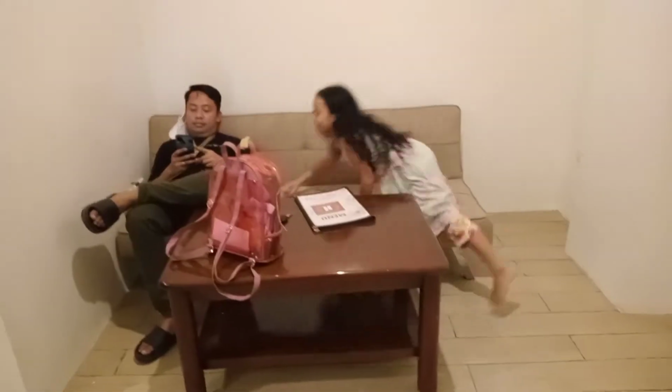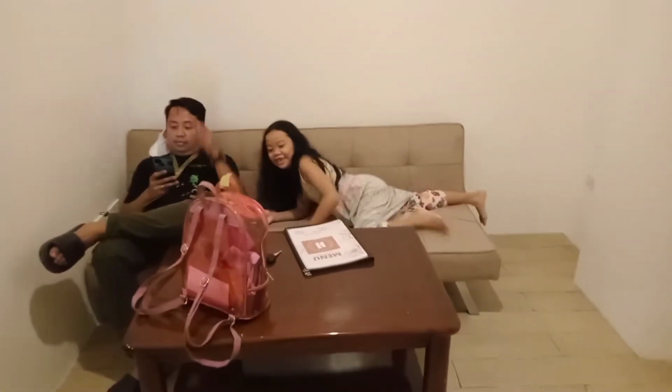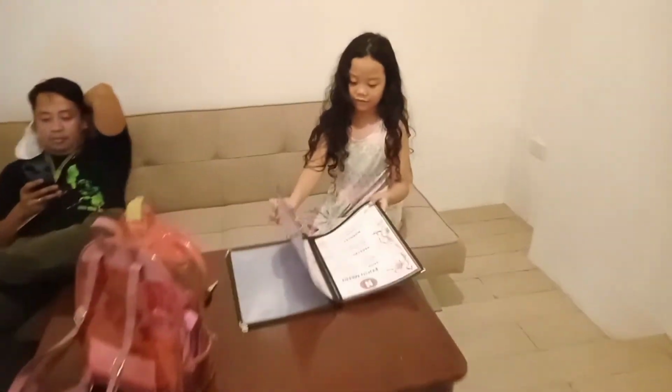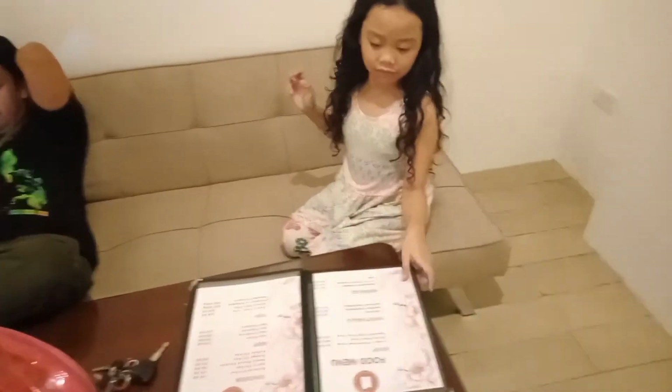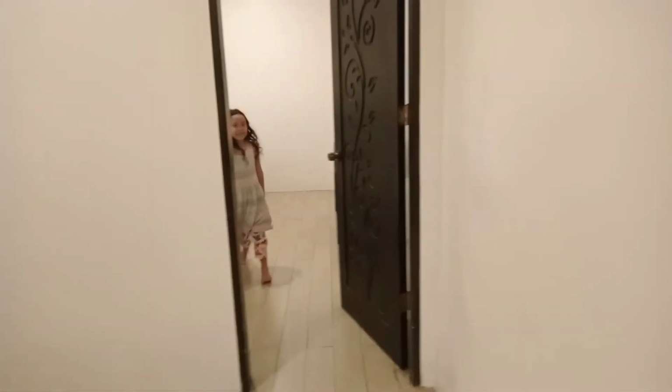Before you can enter the room, you have a small corner here with a seat that you let me sit on. And then a table and a menu for food. And then there's another room here. This is the bedroom.